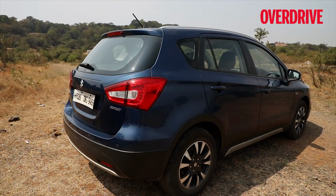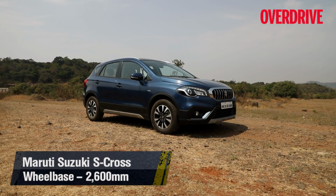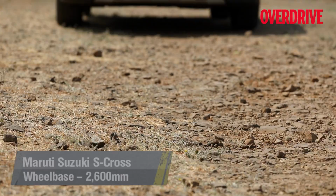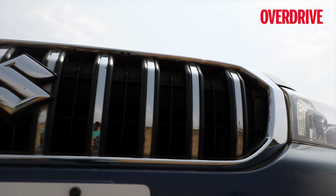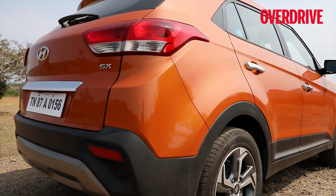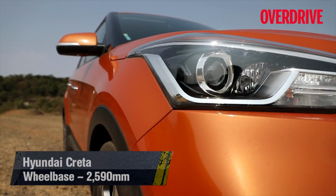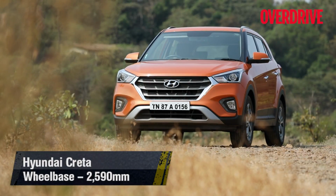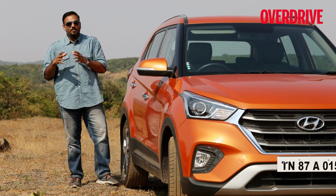The S-Cross is the shorty of the pack and has its own appeal for anyone looking at a crossover that sits taller than a hatchback but isn't as hefty as an SUV. Its new face, however, has an extremely polarizing design too. The Creta actually has a very neutral styling, and sticking to the classic proportions of an SUV actually helps it look a lot more like an SUV compared to any of its rivals. It's also got enough sophistication in its design to make it look upmarket, and a more superior paint quality also instantly establishes it as a more premium offering.